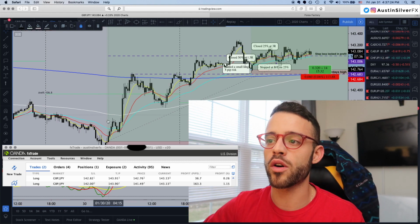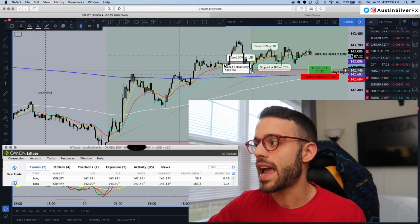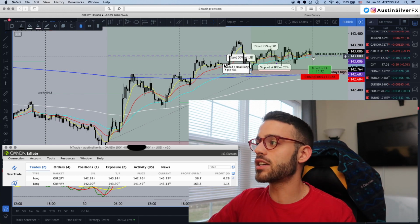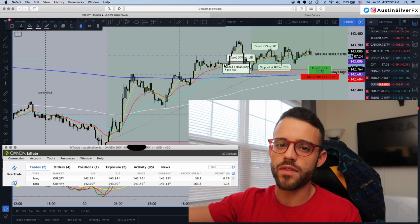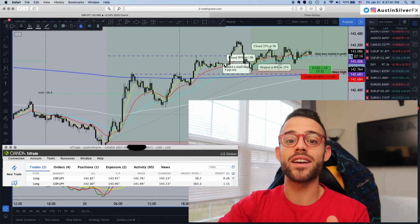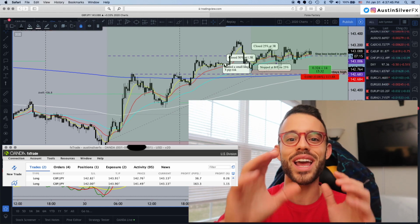When I was long yesterday off the bottom at 141.46, I was then long again today at 141.74, 75, somewhere around there. And it's still moving higher now at 143.08. So as we're getting closer to 5 o'clock, I'm getting ready to close this trade. I'll put the ending of the trade at 5 o'clock at the end of the video, so stay through to the end.